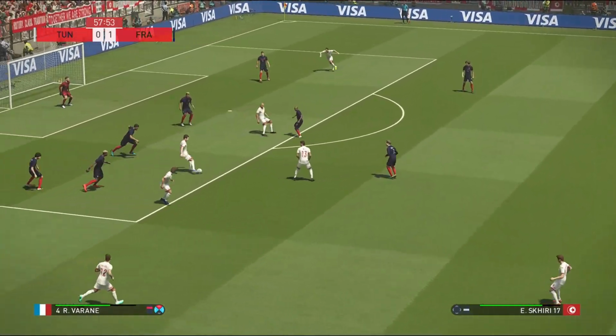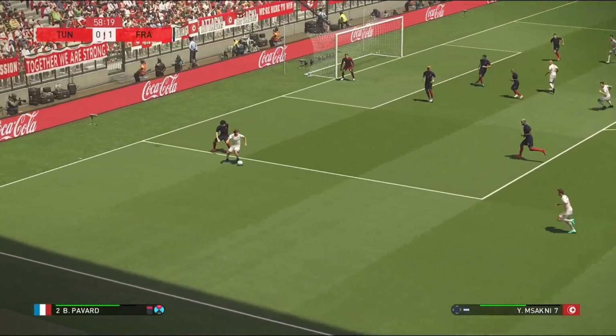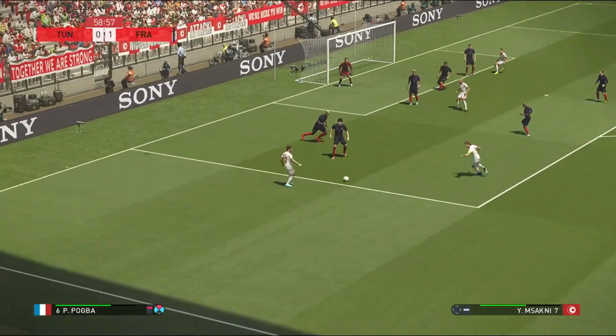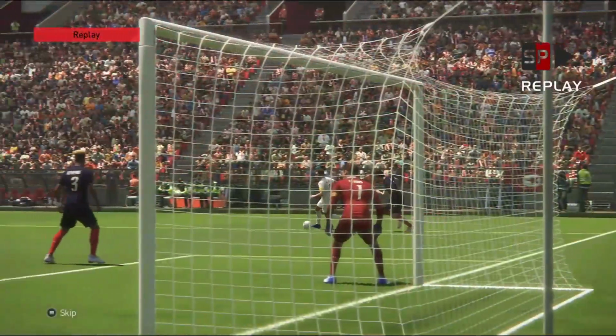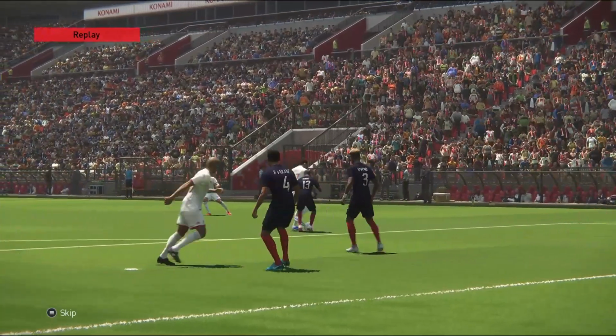Both sides a bit too casual in possession. So who's he picking out? Over to the left. Shoots! That's a half-decent try. Yeah, he may have snatched at that a bit, even though it was quite close.